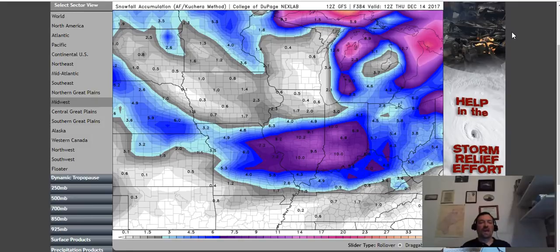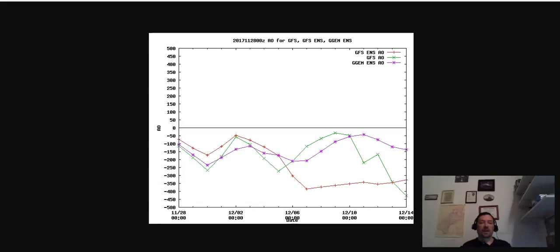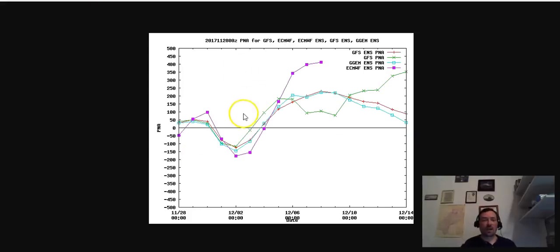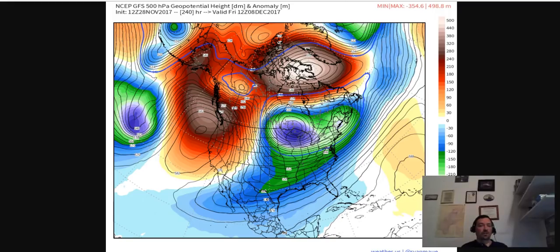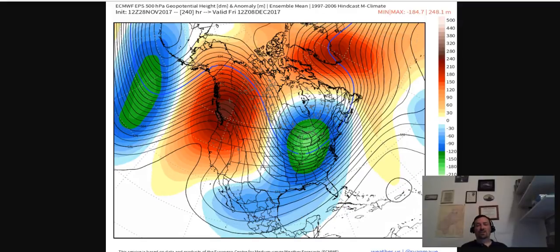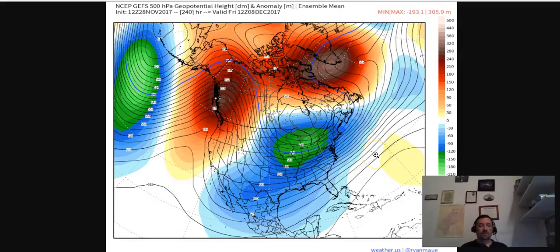So all I will say is this. Whenever you get a negative AO that is tanking this deep, and a negative NAO that is tanking this deep, and you get a strongly positive PNA, that is a winter storm lover's dream. And I'll be honest with you folks, if you're wanting a stormy pattern here, then just pick your model. They all look good, but the reality is this is as good a signal as you're going to get here for snow in the Ohio Valley. It just really is.